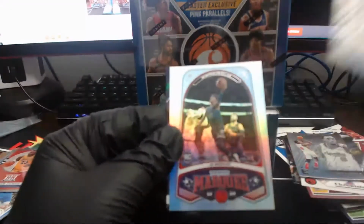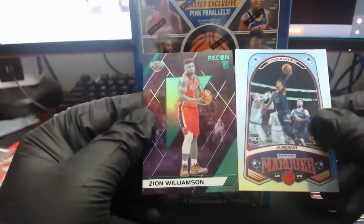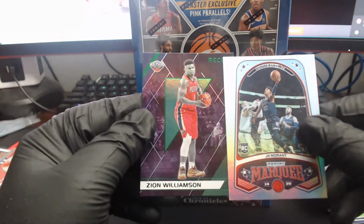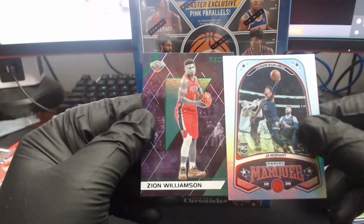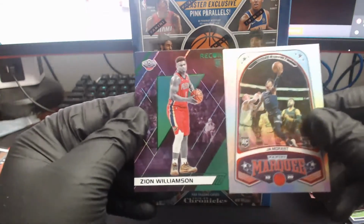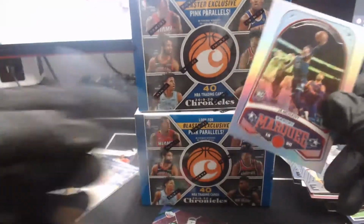The Heat. Our marquee, Ja Morant. And then why wouldn't we have back-to-back, can't make it up, Ja Morant, marquee, followed by a Zion green parallel. Let's go, baby. Those are two great cards. Back-to-back. Definitely got our money back on that one.